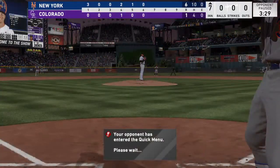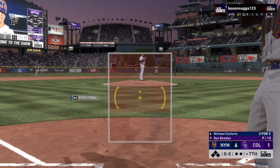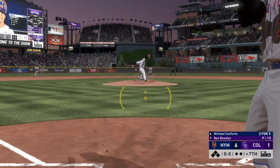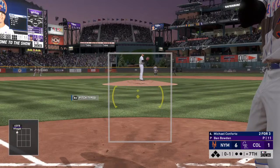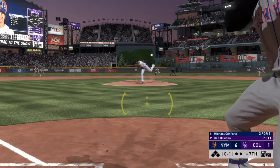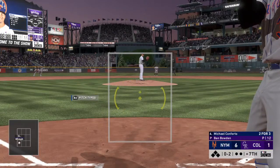Digging in to try it again, Michael Conforto. He'll lead things off as they look to perhaps build on an already sizable lead. First offering on its way. And a fastball's in there for strike one. Slider, and he can't pull the trigger. 2 strikes.